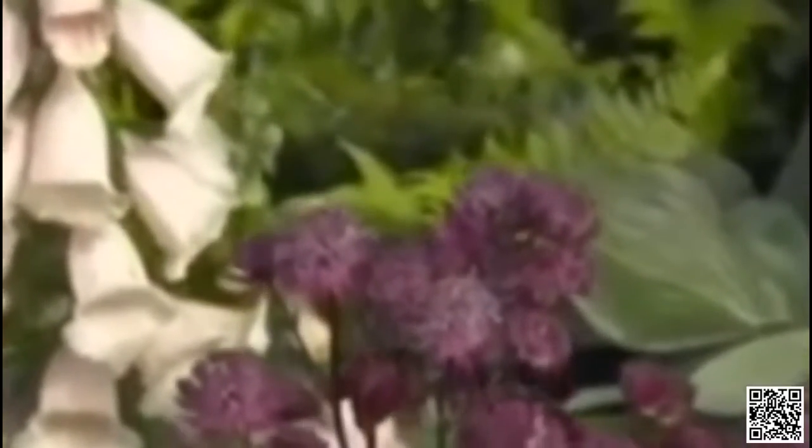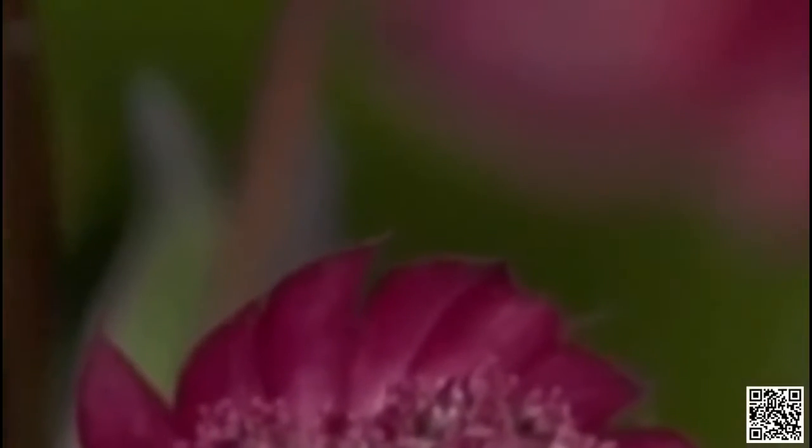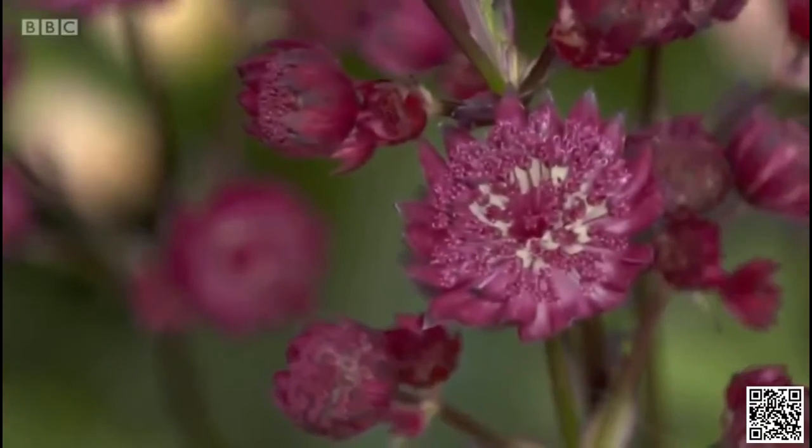They may germinate almost straight away. If they don't, shove them outside for the winter, and that cold will get them to germinate. By April or May, you'll have little seedlings, and then you can prick them out, grow them on, and many of them will be even better than the parents they came from.